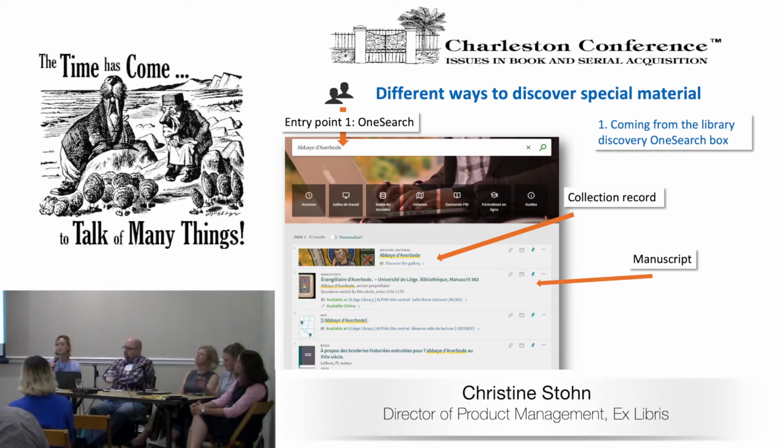Okay, so I'd like to talk a little bit about collection discovery. That is a feature which is really about creating a collection and then making it discoverable in the one search box, but in addition providing an entry point via the collection. So again, you will index everything in the index, so it's available via the one search.